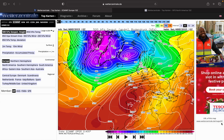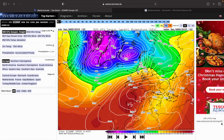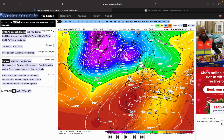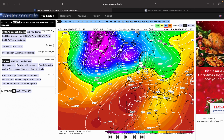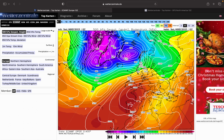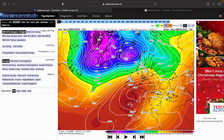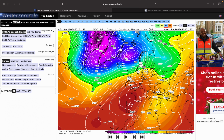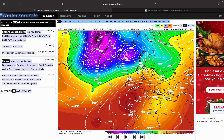Starting off with Europe and the ECM model, because the ECM is the European model. Today, Saturday the 16th of December, we see a large area of high pressure over France, Germany, off into Central Europe and into parts of the southeast as well. Around it comes a very mild southwesterly wind into Ireland, the UK, Denmark, the Low Countries, off into Poland, and also into the Baltic Sea states.